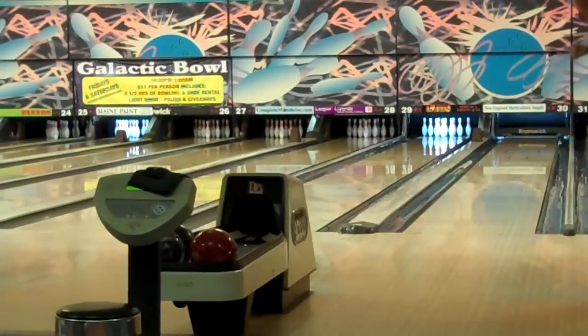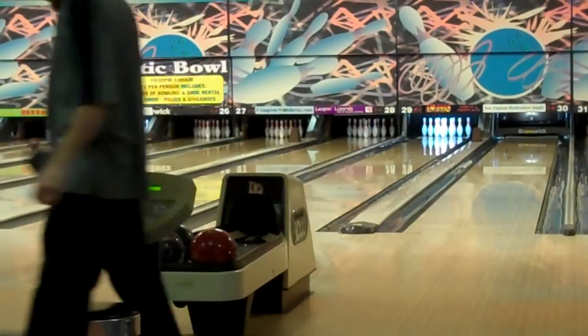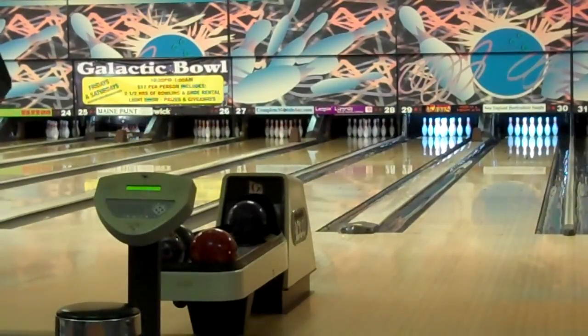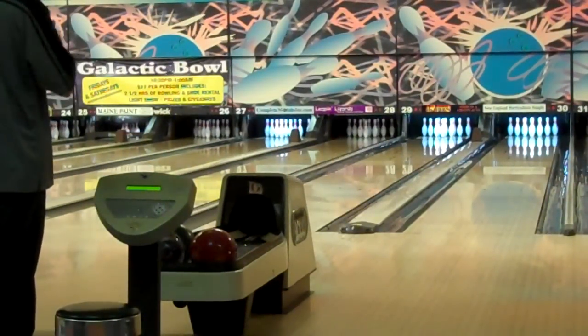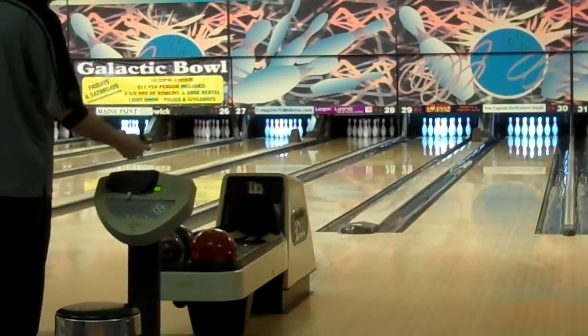Great shot by Jimmy in the fourth. This is your classic stroker versus power player match. Jimmy with the speed and the revs, and Rich with the accuracy, playing a lot straighter on the lane. So this is a great dynamic to see in our final match. You get both styles on the lane.